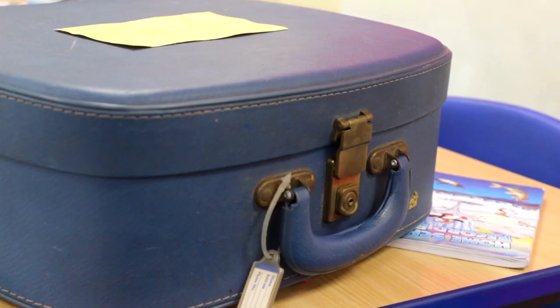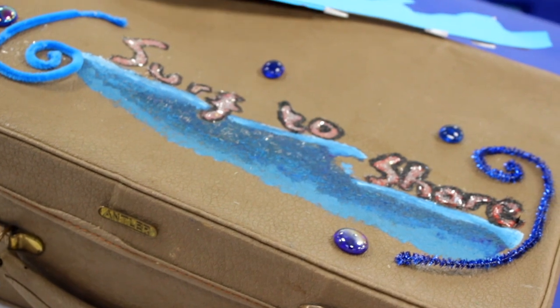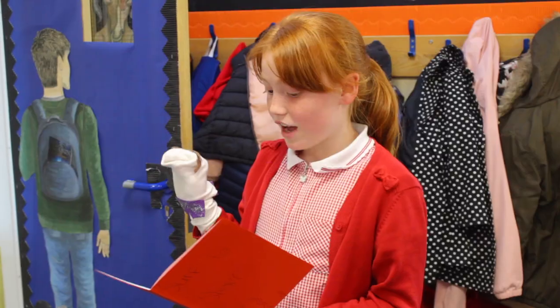So we've been looking at the history of holidaying in Frinton, and we've been getting to grips with why it is that people want to live here and holiday here. So we've been looking at stories from over the last century of things that have happened where people have come here on holiday and why they've wanted to come here. And we've looked at it through puppetry and arts and crafts. So they've made little sets of their stories that they've been looking at, and they're talking about what's been happening through sock puppets.